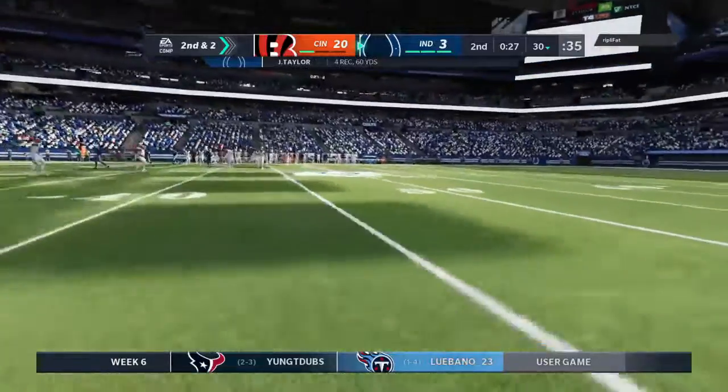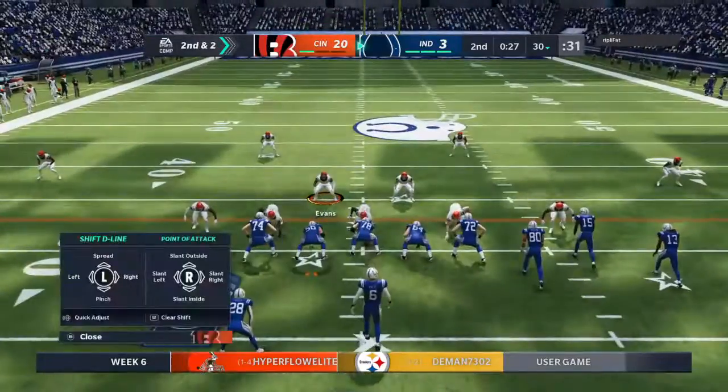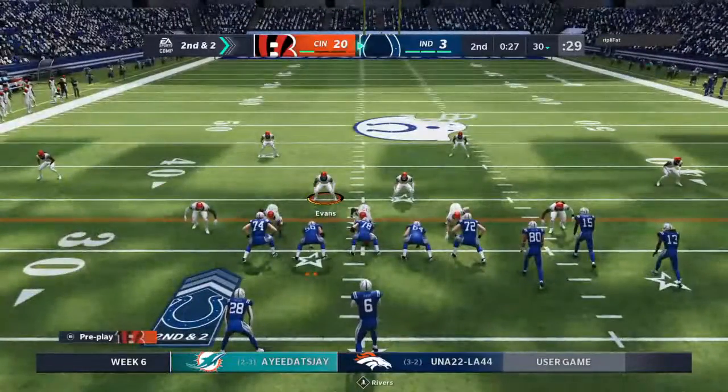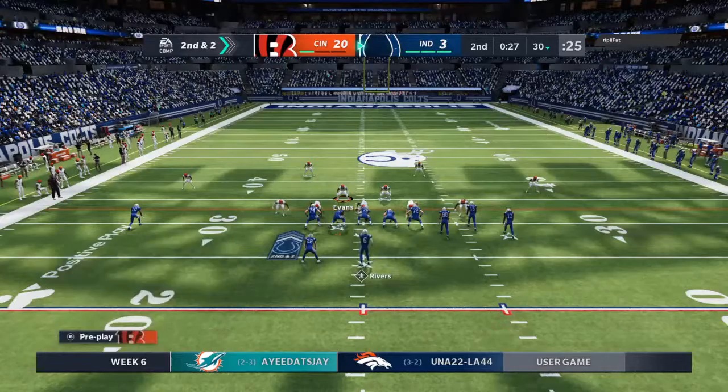But there's also something to understanding that you got this last drive here. You get the ball to start the second half. Try and go 2 for 1 here. Get some points now and come out of the locker room and get more points again and get your momentum really built up.